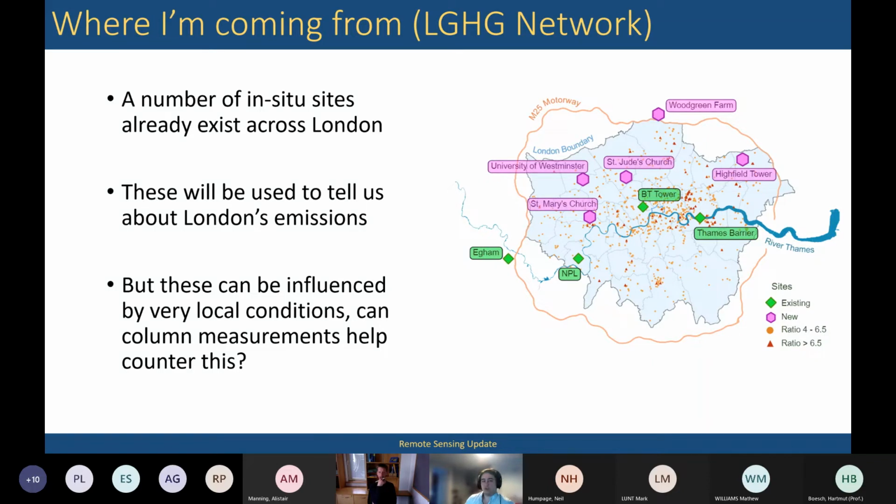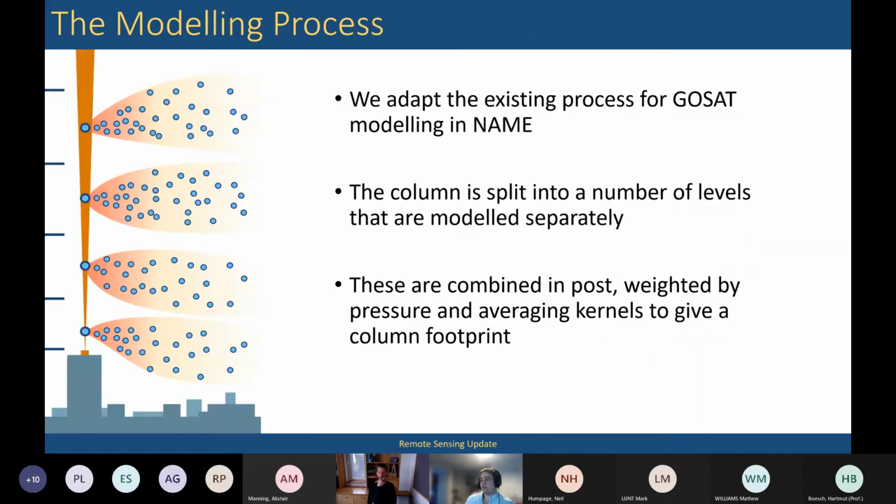So if you move forwards to the modelling itself. The way we're modelling this is adapted from the existing process used for things like GOSAT measurements in the past by Anita and other members of the Bristol group. Essentially the way this works is that you split your column measurement up by the different levels, generally the ones used in the underlying data to make things simpler. And we do a separate NAME run for each of these different levels.